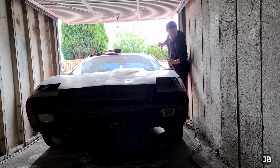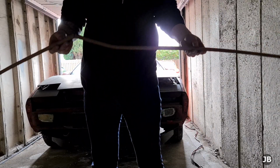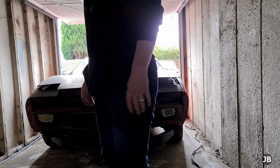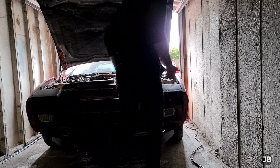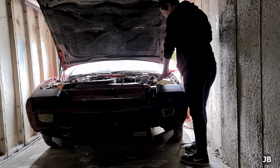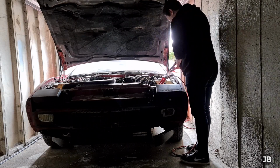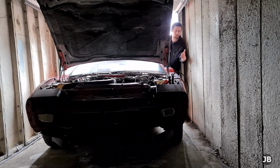What you just witnessed is the fastest way to remove inaccurate 1991 style mouldings. Just scrape it off the wall. Easiest way to get it off. Let's get leads on. Let's see, this gives me enough juice. Pray for JB.